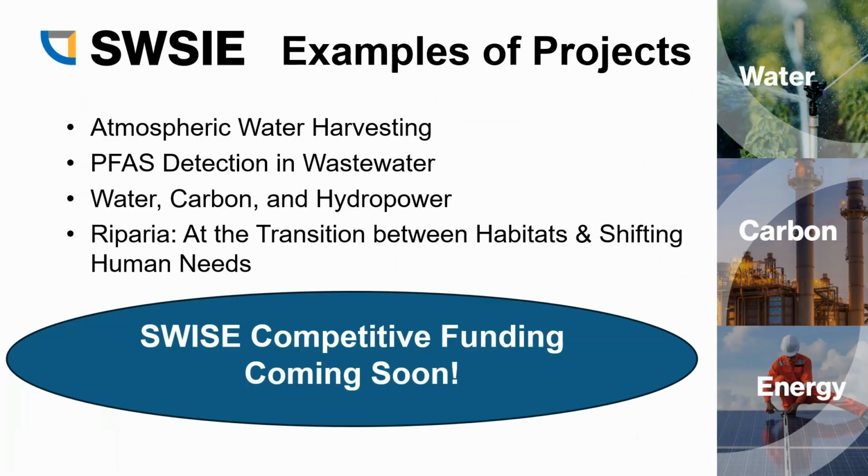We have right now some shovel-ready projects that have already been going on. One is atmospheric water harvesting. Dr. Rao at the University of Utah is looking at atmospheric water harvesting, especially how that could benefit some already established processes, such as evaporative extraction on the Great Salt Lake and others. Water, carbon, and hydropower, that's an energy-water nexus.